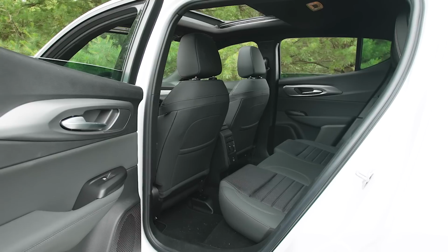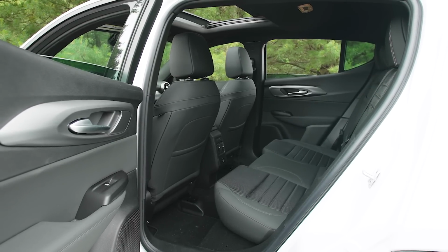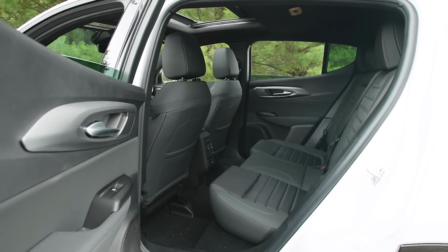I had my daughter and a couple of her friends in the back seat for probably 50, 60 minutes, and they were fine. They're a little snug in there, but teens can fit. I wouldn't really put more than 2 adults in there. No, it's just a little snug. You're going to be scooching the front seats up a little bit. Exactly, it's just snug, but for kids like that, I think that's appropriate.